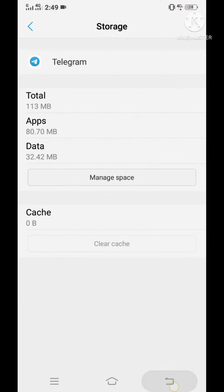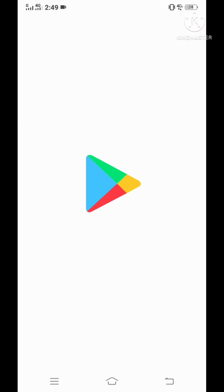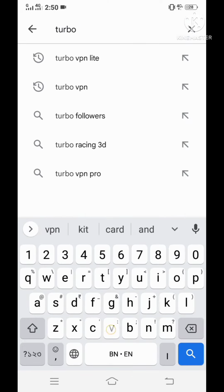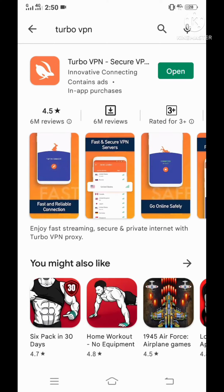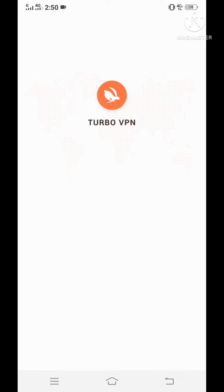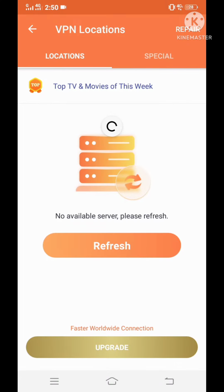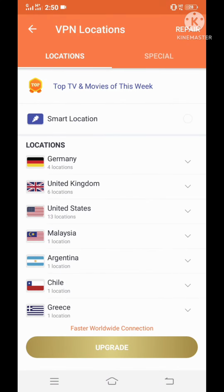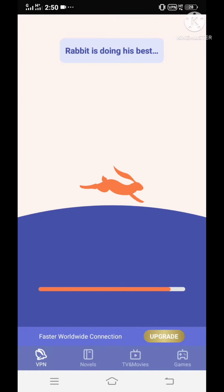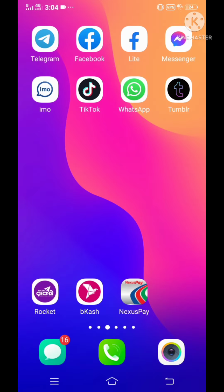After clearing the app storage, close the settings. Now open Play Store. Search for Turbo VPN and install it, or you can install any VPN. After installing, connect that VPN with United States. And after it is connected, open the Telegram app.